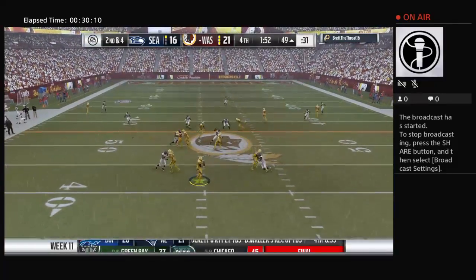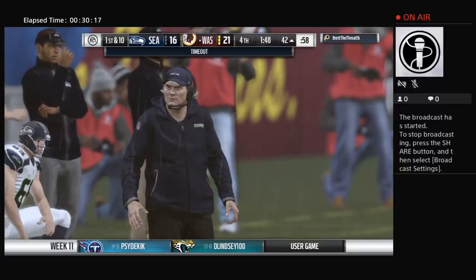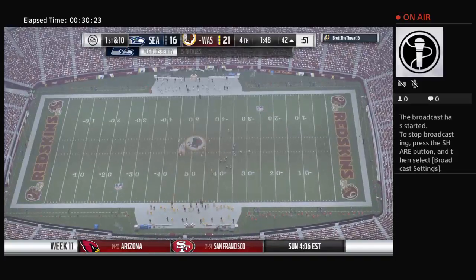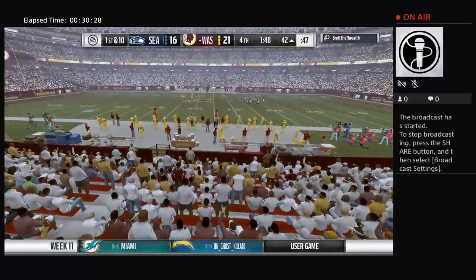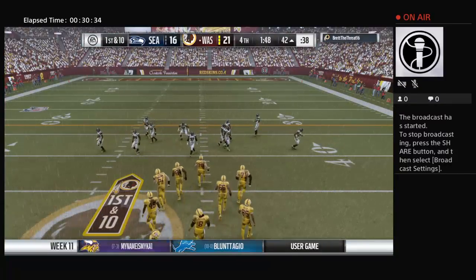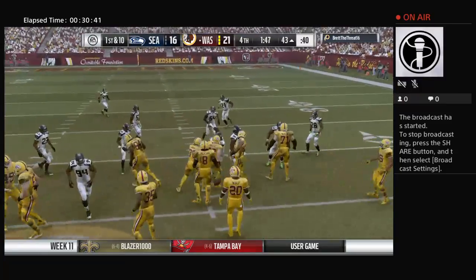That one looks like he'll throw here. Quick hitter here, it's complete. And this time he's able to take it down to the 42. And play is stopped here. Timeout. It's the defense calling the timeout here. That'll be their third and final stoppage here as we step aside. And they will take a knee here.